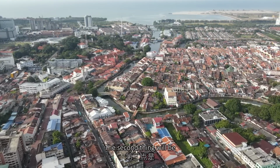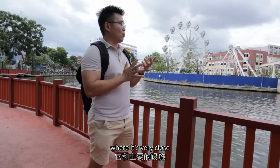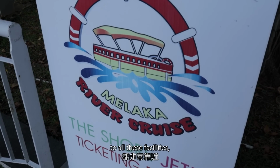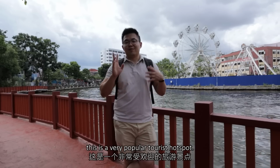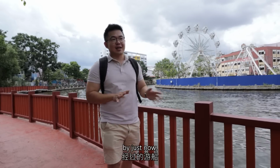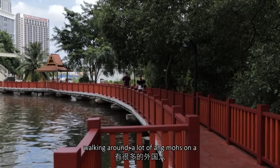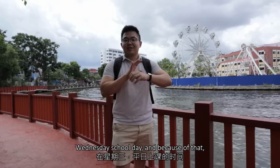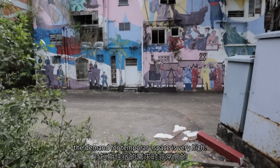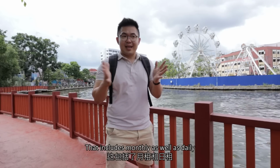Then the second thing will be the very amazing setting, where it's very close to all these facilities like the water cruise. This is a very popular tourist hotspot. If you look into the boat that passed by just now, if you look into the people walking around, a lot of Ang Mohs on a Wednesday school day. And because of that, the demand for temporary space is very high. That includes monthly as well as daily.